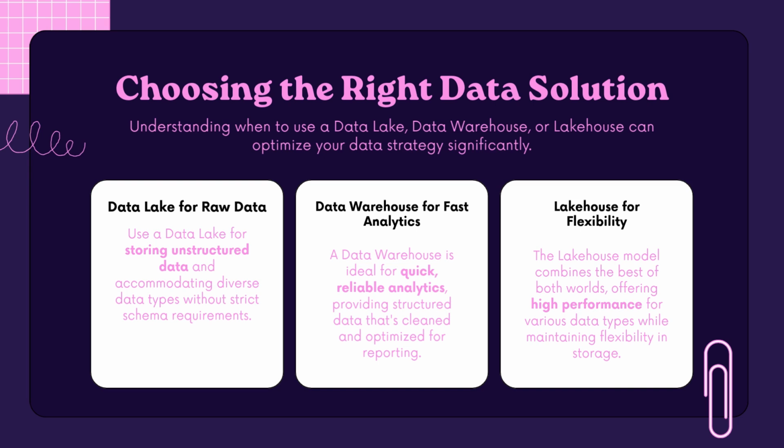And finally, we have the lakehouse. This is a newer approach that blends the strengths of both data lakes and data warehouses. A lakehouse supports a variety of data types like a data lake, but it also provides the performance and structure you'd expect from a data warehouse. It's a flexible, all-in-one solution that allows you to store, manage, and analyze data more efficiently, especially if your organization deals with both structured and unstructured data.